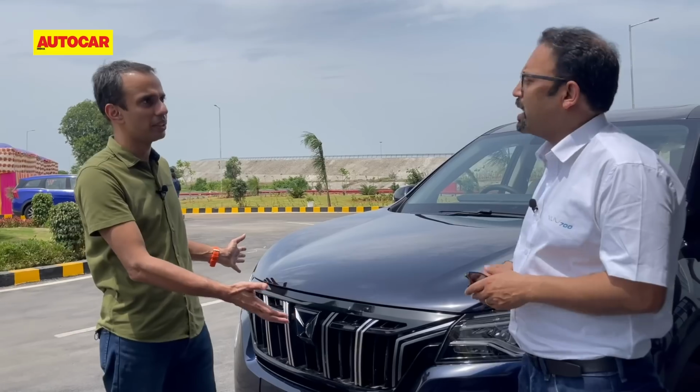So the company does want a differentiation between, let's say, the passenger lineup and the commercial vehicle lineup. That's right, at least from the visual identity. And don't forget, we have the tractor business, which uses the road ahead logo as well.